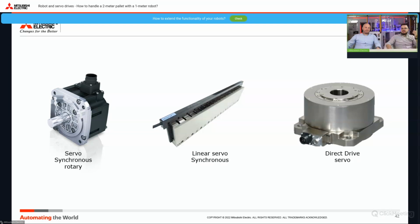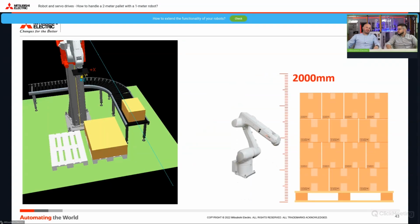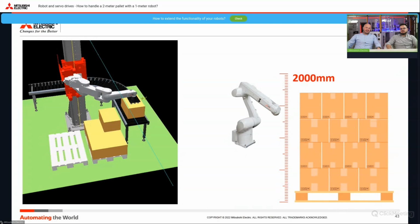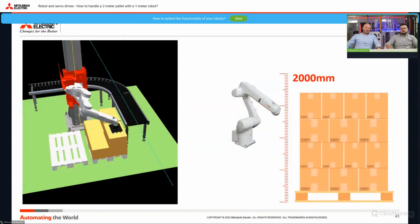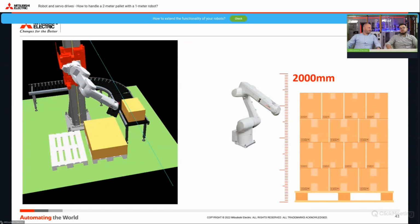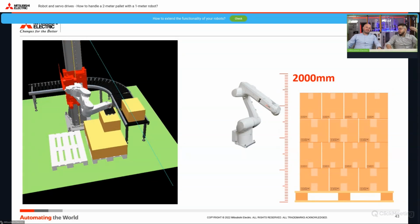How to stack a 2-meter pallet with a 1-meter robot? Yes, I think that, basing on what we presented before, we have the solution. We have to use the linear track, which uses an additional axis with a servo controlled from the robot controller. We raise the robot to the higher stacked layer of the pallet, and we can reach the next item by going down for the robot to take the product, to take the boxes. It looks very impressive, and I think that now we have almost unlimited pallet height.